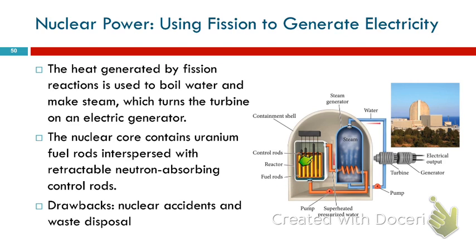The fuel reaction here, so you have fuel rods and you have control rods. Because you want this reaction to be self-sustaining, but you don't want it to explode like a bomb, right? So the control rods will absorb neutrons. They're often made out of some type of carbon, and they can be lowered in among the uranium fuel rods to absorb the neutrons and slow things down.